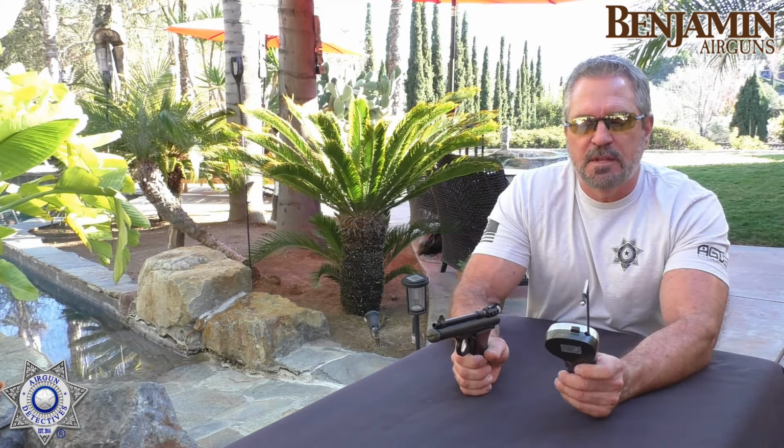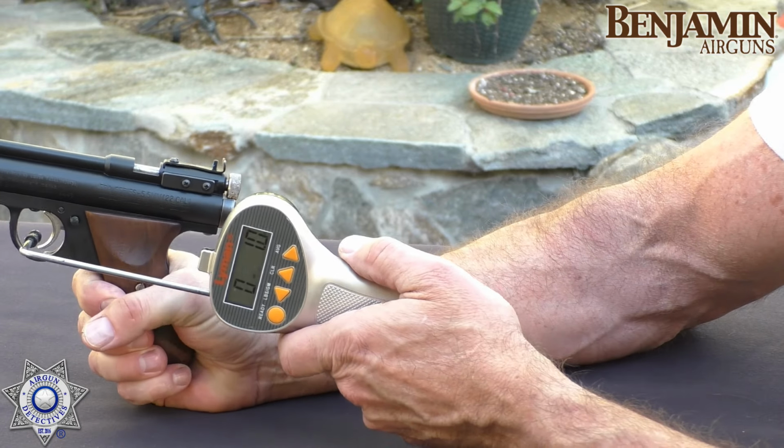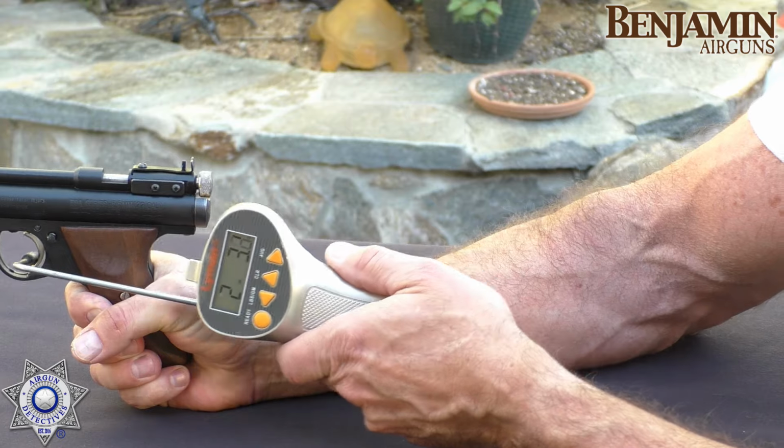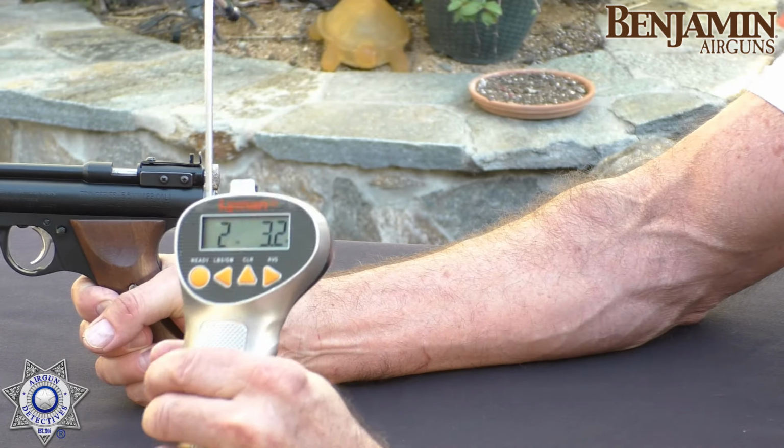We got our trusty Lyman trigger gauge here. Let's reset that. Let's see where we're at. Okay, 2 pounds, 3 ounces. Yeah, it's a pretty nice trigger. It really is. I really don't have any complaints about it whatsoever. But 2 pounds, 3 ounces, we'll take that every day of the week. All right, let's move on to the next segment.